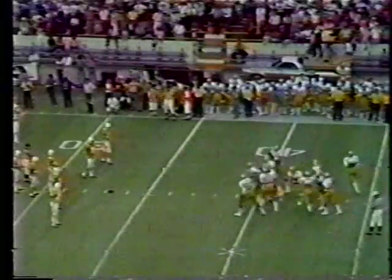About two more passes like that, and they're going to be in field goal range. And those kind of passes are only taking about 4 or 5 seconds to get off and complete, so UCLA can move that ball. I think Tennessee may have to play them a little tighter on that outside.